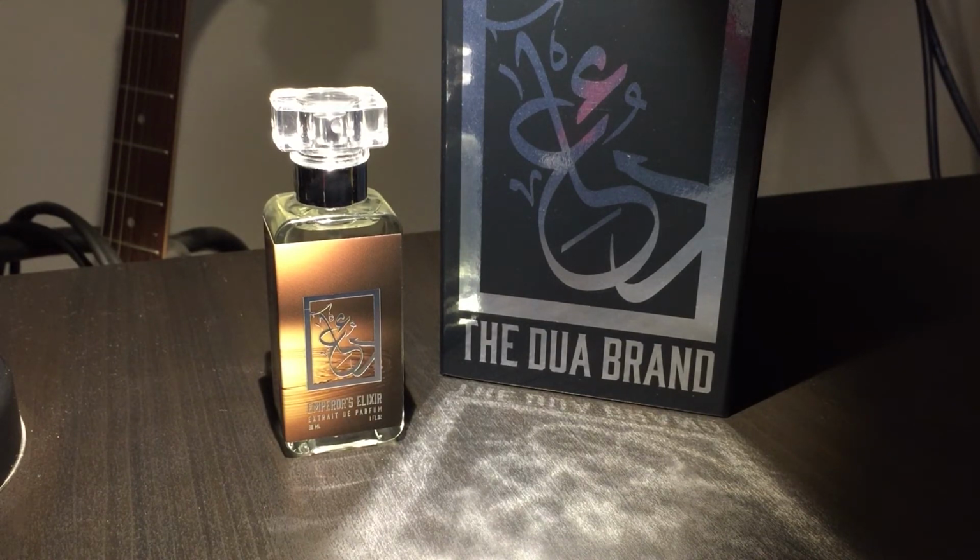Now, anybody that knows me knows that that fragrance is my favorite fragrance of all time. Period. Like nothing else comes close to it. It's nostalgic. I have memories attached to it. Czar is my favorite fragrance. So this was the first time that I saw that this fragrance was being cloned by someone.